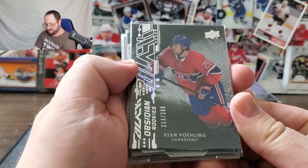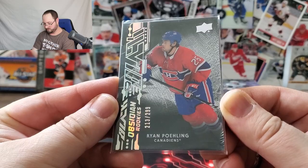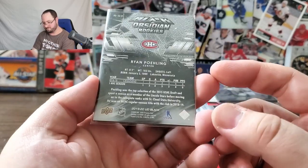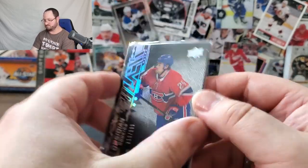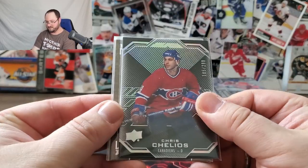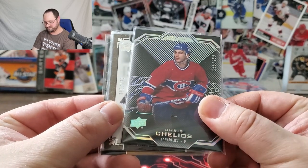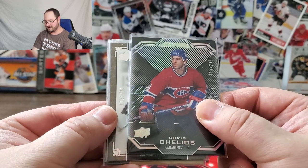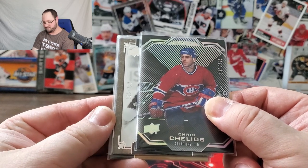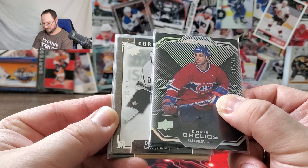Next one is, we got another one here out of 299. Aren't these just amazing looking cards? Unbelievable. Holy frig, man. And then we've got Chelios, base card out of 299. And I see behind there another Chronology. Who is it? Who is it?